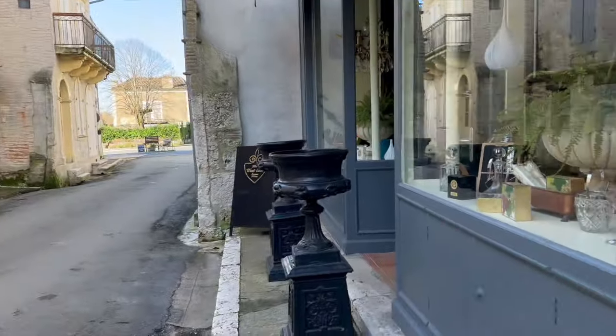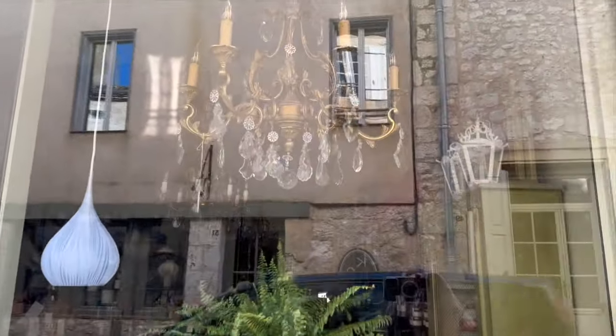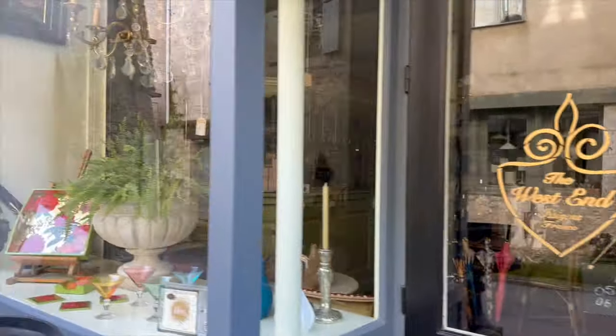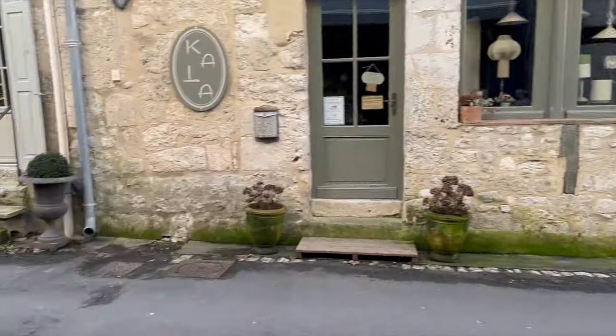Oh, this is a cute little store. With that chandelier. That would do in my bedroom. Oh, look, there's two of them. The same. Oh my gosh. This would do in the living room. Huh. Interesting. Okay, I feel like it's this way.